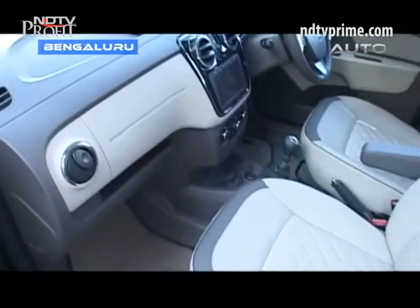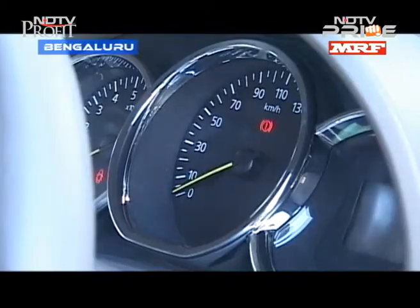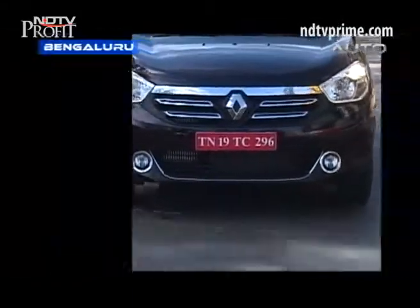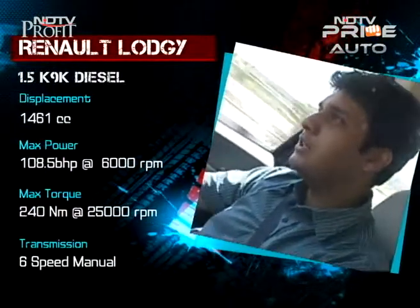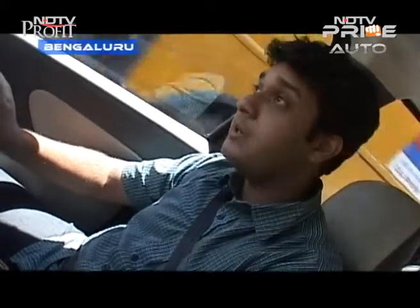Space was just one of Lodgy's USP. Renault's party trick is what's under the hood. The Renault Lodgy gets the 1.5 litre K9K engine, and it will only be the diesel. There is no petrol in the offing. Now there are 2 iterations of the diesel engine though. There's the 84 bhp, which is less powerful, and then there is the 109 bhp, which actually makes it the most powerful MPV in its segment.